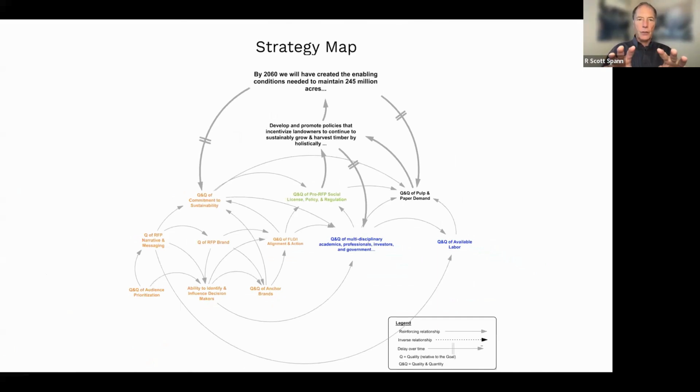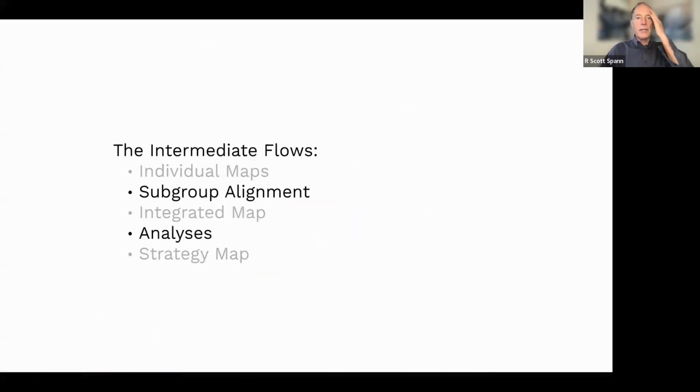And that creates this little systems map. And then what the client began to do was to work on strategies for where they want to focus inside of here to move this whole little system itself forward. So that's those three maps: individual, integrated, and strategy. All right, now there were some intervening steps here.